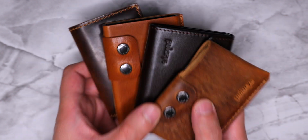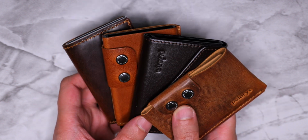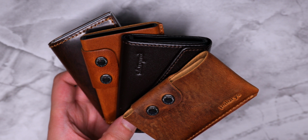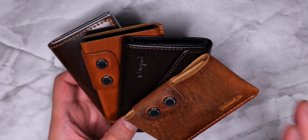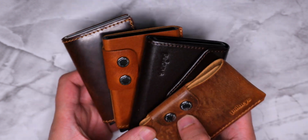So yeah, those were 4 different wallets from Pularys, and they have many other designs, which makes it interesting if you can't find a wallet that you've been looking for. Maybe you don't like a wallet because it doesn't have any coin pouches, it doesn't have anywhere to securely put your money. Maybe you want the pop-up mechanism without paying the premium price. Then Pularys might be worth looking at.